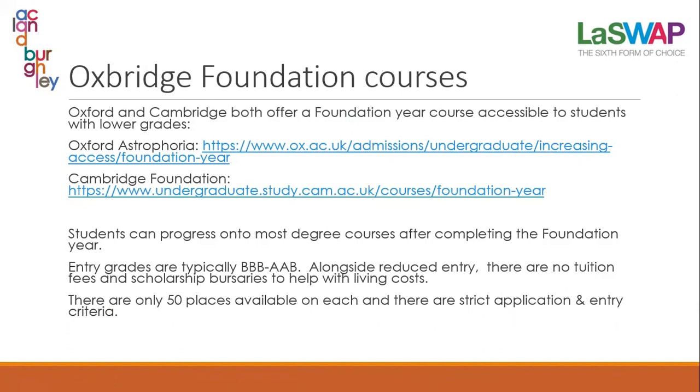Alongside that reduced entry requirement, a really amazing thing about these courses is that for that first year only, there are no tuition fees. Your accommodation is free, your food is free, they pay your travel, and they give you a scholarship bursary to help with your living costs. These are widening participation courses. They are aimed at students who wouldn't normally consider going to Oxford or Cambridge. So they do everything they can to help students who might not normally go to access Oxford and Cambridge.